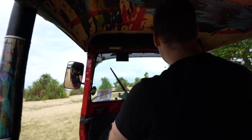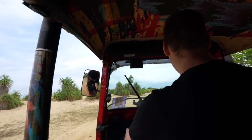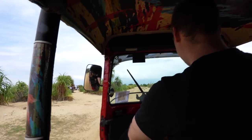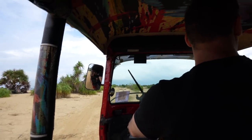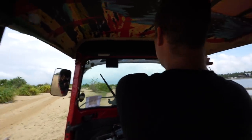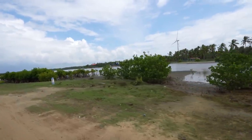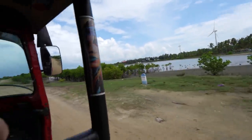Alright. So I'm not sure if the tuk-tuks are meant to go on sand or not. That's a thing. Oh my god. We're going to test the limit today. So here you can see the lagoons on the right side, and on the left is the beach.